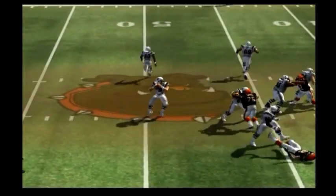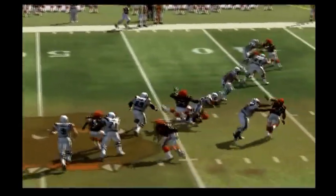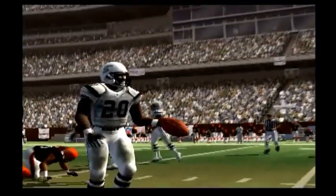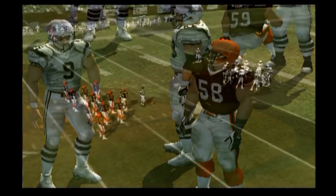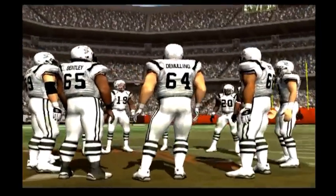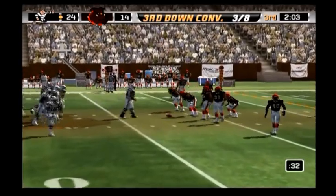Rice is lined up on the right. Rolls right. Gets the pass off. Duncan takes him down. Now after that pass play, they face a third down and long. This is a bad situation to be in for an offense, because it kind of makes your quarterback a sitting duck. You've got to give him a little extra protection on this play. They'll be faced with a long third down play here.